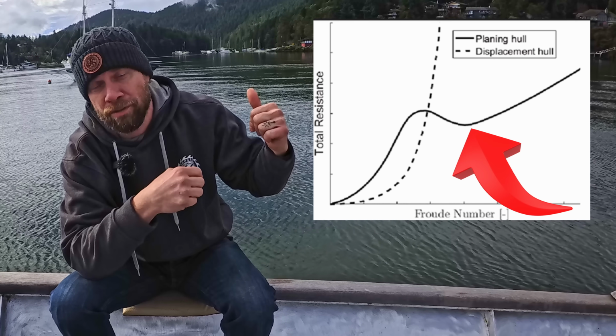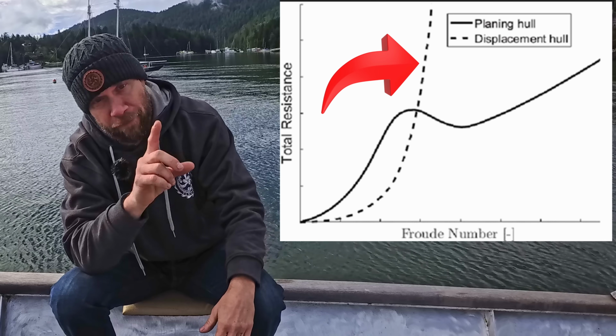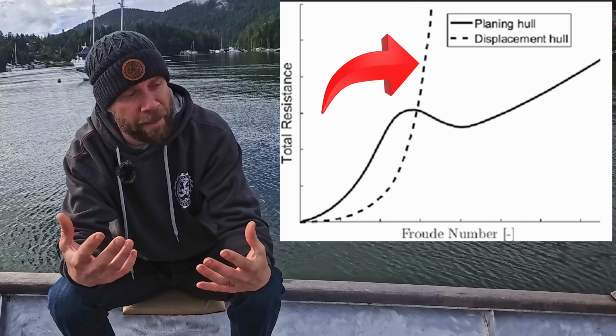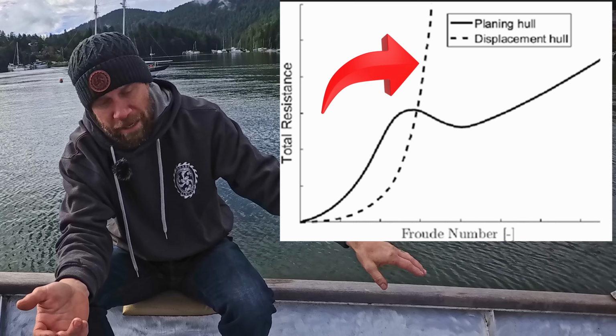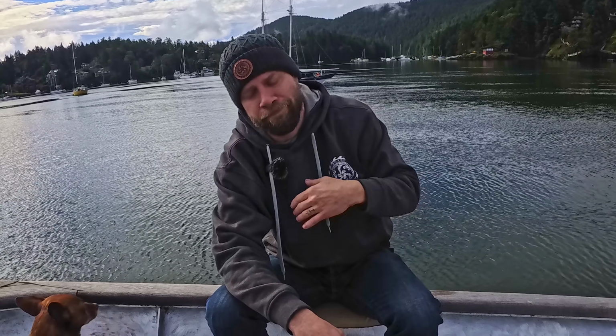And then it shows that the faster you go, the more power you're going to use. The other graph you see there is a displacement hull. You can see how much lower it is, and as you reach hull speed, you can see exactly what happens. Power level requirements shoot through the roof. So this is where people get mistaken. They think just because the boat's big, they need this big power level, but it's not. They're two completely different animals.